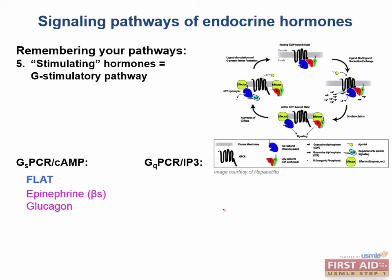effects as a result. By the way, why do I keep specifying that only the beta receptors work via the Gs pathway? What about the alphas? Well, we don't have time for that right now, but there's a whole section on pharmacology on the signaling pathways used in the autonomic systems. Check that out once you're done to round out your knowledge.